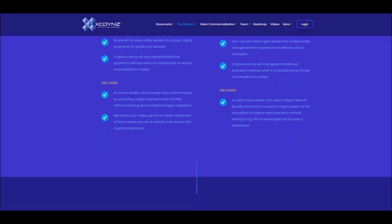Use cases: an online retailer can increase their customer base by accepting crypto payments without worrying about additional legal obligations. And merchants can make use of instant settlements of fiat to avoid any risk of volatility that comes with crypto acceptance.